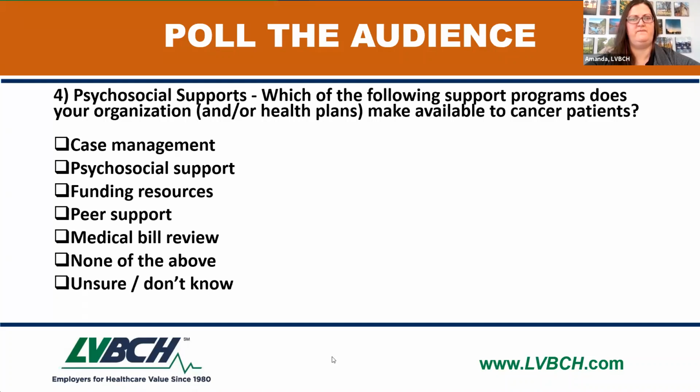Let me give everyone just 5 more. Oh, it is a multiple choice, so I realize I need to probably go a little slower. You can choose all that you want. We're asking about case management, psychosocial support, funding support, peer support, medical bill review. Again, none of the above, unsure, don't know. So we have a little over half responding.